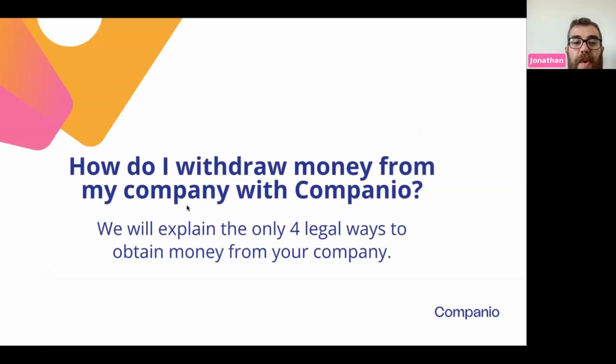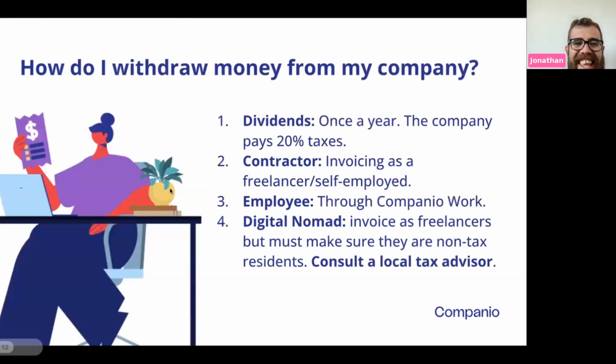So how do I withdraw my money from my company with Companio? There's 4 legal ways to obtain your money from your company. The first one is dividends. Once a year, you can withdraw your dividends after your first year of running your company. So you'd need to complete your annual report, which we would do for you, and then you can withdraw your dividends. The company then pays 20% taxes on these dividends.